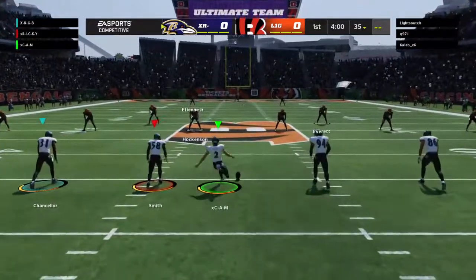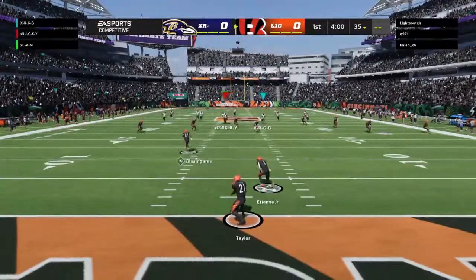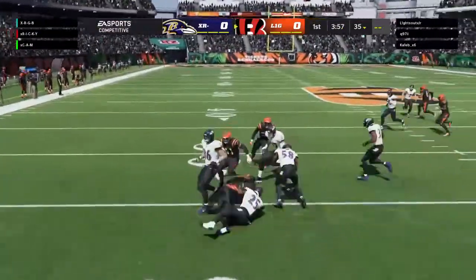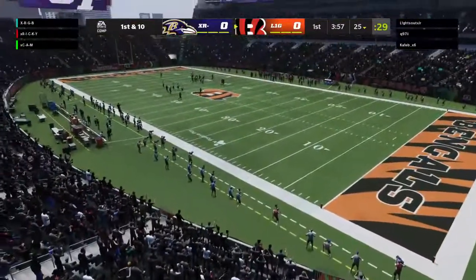Kicker Mason Crosby set to do the honors here. And we are underway from Cincinnati. This taken in at the goal line. And he'll go down as this drive will start at the 25-yard line.